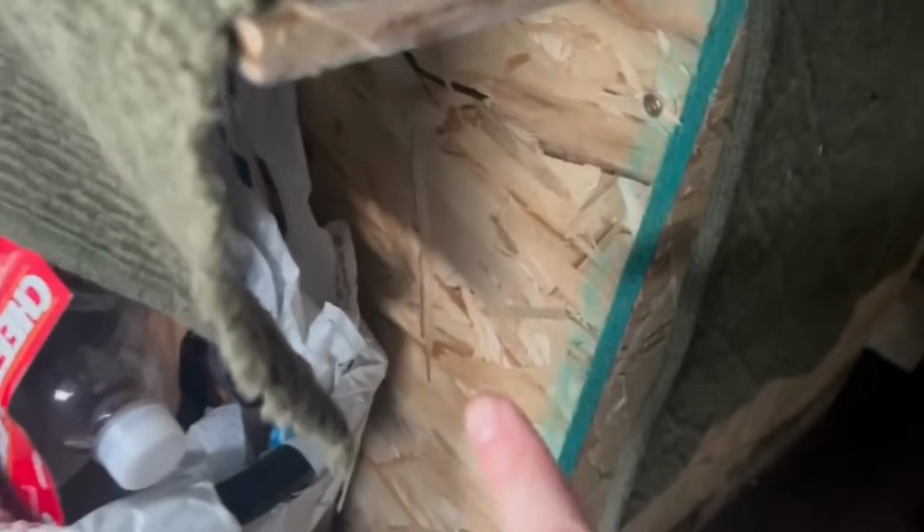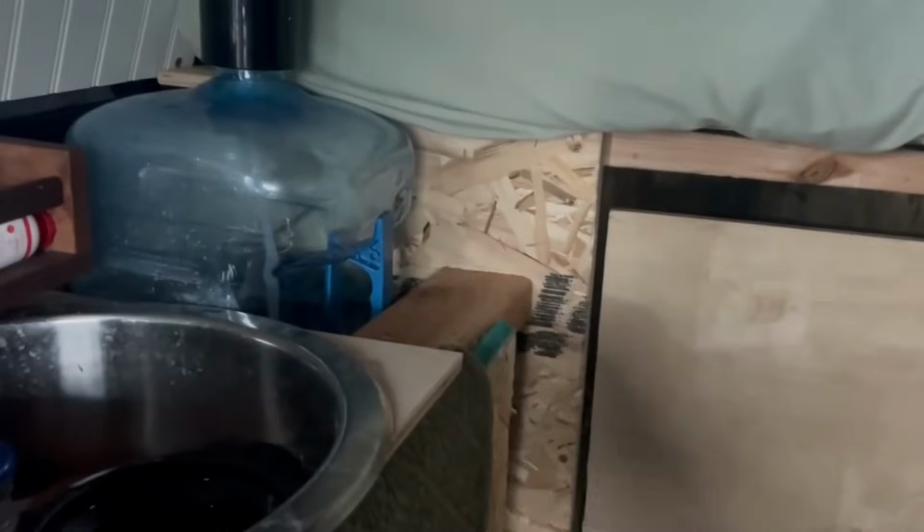Finished the Walmart run. Got a few things like this contact paper, like wood grain, to cover up all this ugly OSB for now until I can continue the build, because that is so bad. And I got a runner for the floor finally, because yeah, this is rough. This thing sheds so many fibers, and there's just still so much water and mud everywhere that I feel like I can't walk around without shoes on, and I hate that.